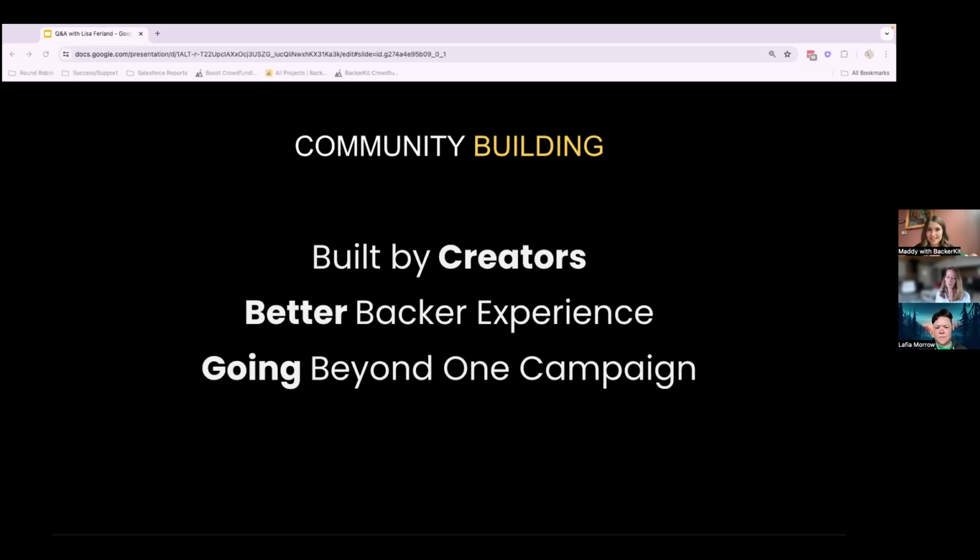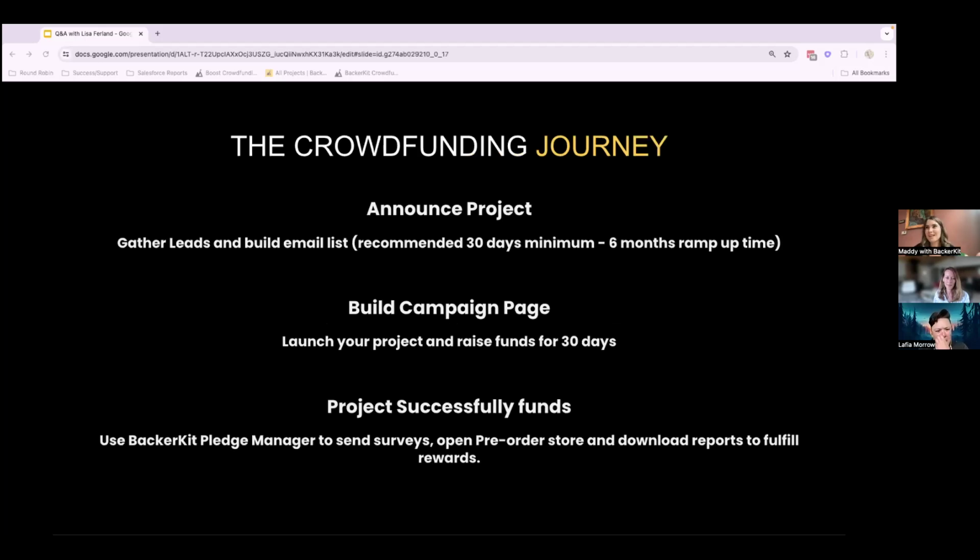What is the creator journey is a good question if anyone has it. For all of you authors out there, it's a little bit different than the hero's journey, but not too different. It is an important journey nonetheless. Here's a little bit of what it looks like typically if you are new to crowdfunding in general.